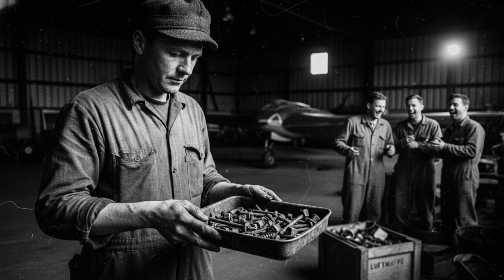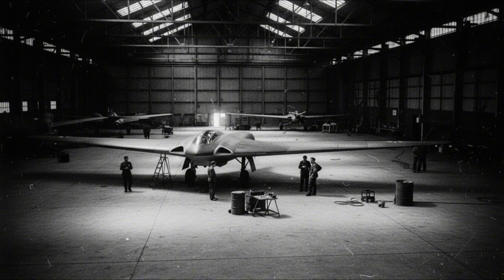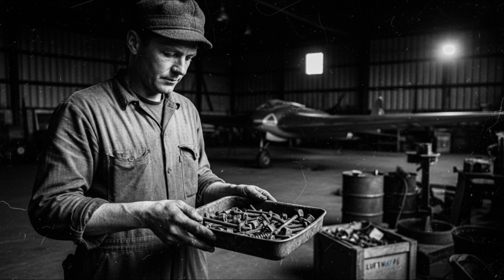On August 10, Reeves found something interesting. The BMW 801 engine used a complex system of accessory drives, gears that powered the fuel pump, oil pump, magnetos, and supercharger. All of these were mounted on the engine's rear accessory section, driven by a central drive shaft connected to the crankshaft through a series of gears and couplings.